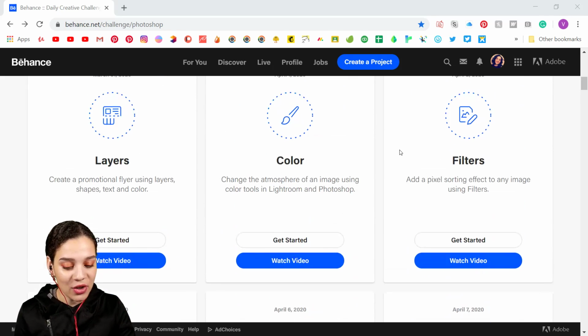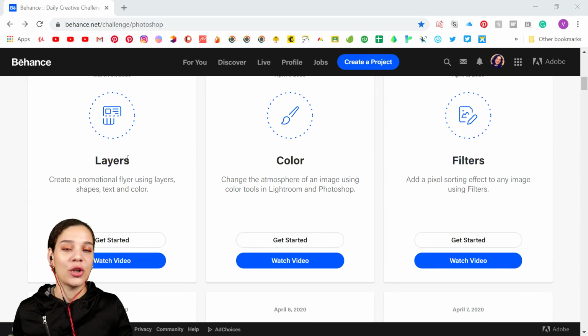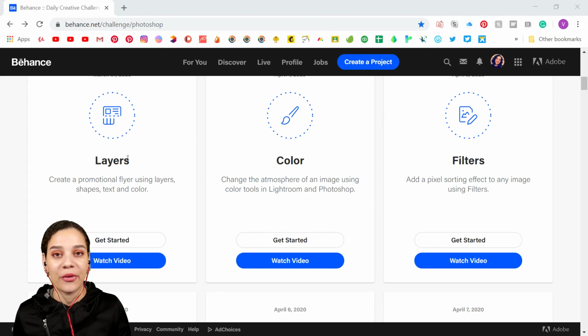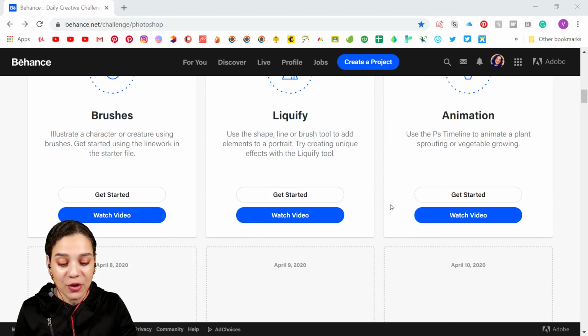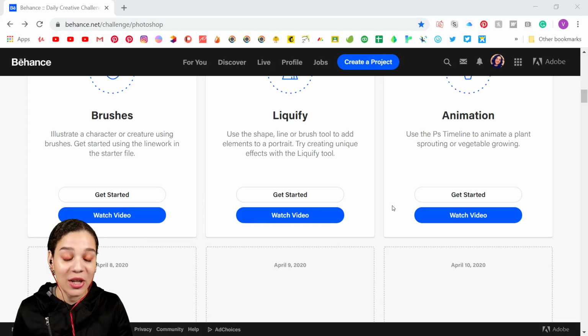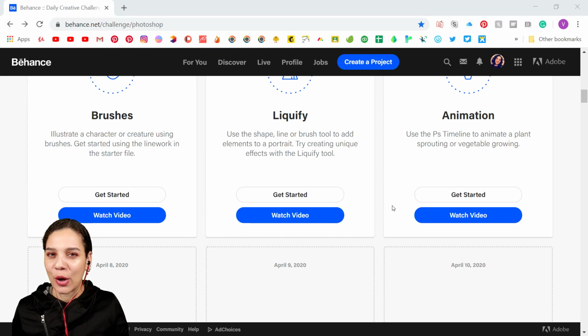Pacific time. So far we've done a layers challenge. We made a cool flyer for a fictional farming RPG farm. We did a color challenge where we took an image of a landscape and changed it to look like it was in different seasons, which was fun. We used filters to create a pixel sorting effect with pouring water. We used brushes to create line work, and then I showed you folks how to paint it in. We did that cool illustration of the crow. We used the liquify tools to create a scarecrow type character yesterday.